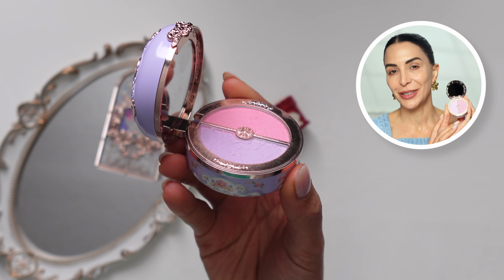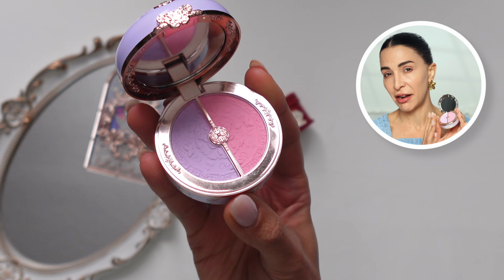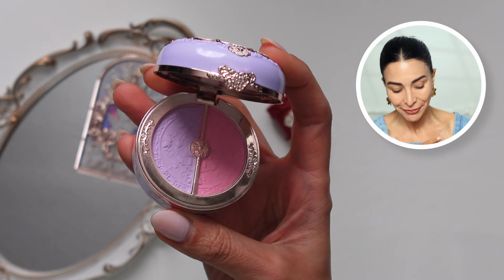I would never reach for this ever in my life. This is not a color I would ever personally buy. But the reason that I got sucked into this is because the girl on Amazon had medium toned skin. Actually, her skin was even darker than mine and it looked beautiful on her. So I wanted to try it and then we can top it off with this.